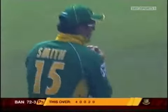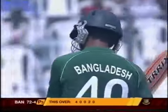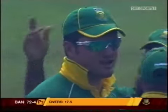It's up in the air, a long way up in the air. Graham Smith's under this. He's got it. He's got buckets for hands, he has. Doesn't drop too many. Another wicket goes, looking to be adventurous once again. 4 down.